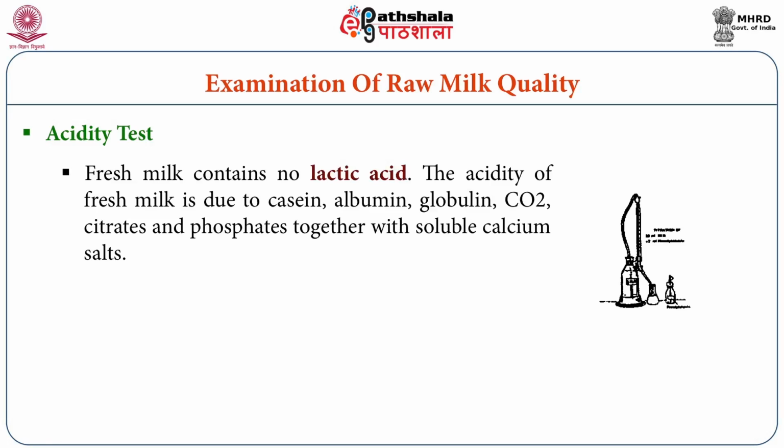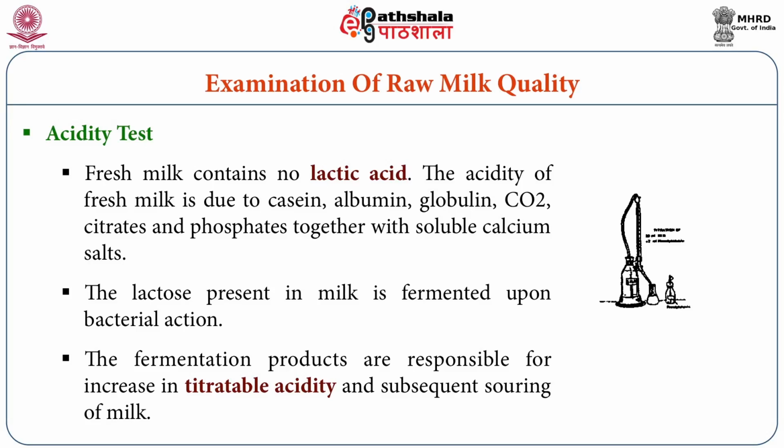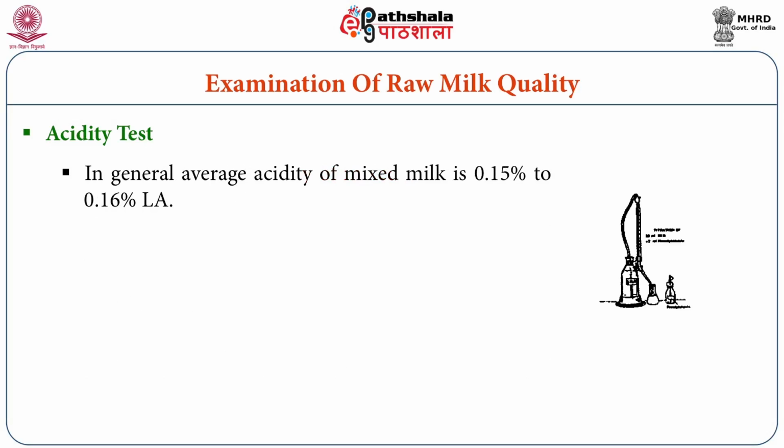The third test is acidity test. Fresh milk does not contain any lactic acid. The natural acidity of milk is due to casein, albumin, globulin, dissolved carbon dioxide, citrates and phosphates, together with soluble calcium salts. The lactose present in milk is fermented upon bacterial action and it is converted into lactic acid and thus leads to increase in acidity. This type of acidity is known as developed acidity. The fermentation products are responsible for increase in titratable acidity and subsequent souring of milk. In general, average acidity of mixed milk is 0.15% to 0.16% lactic acid.